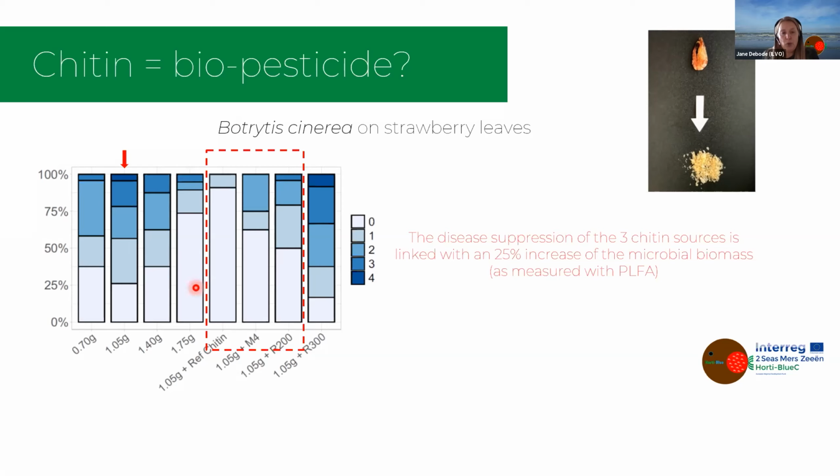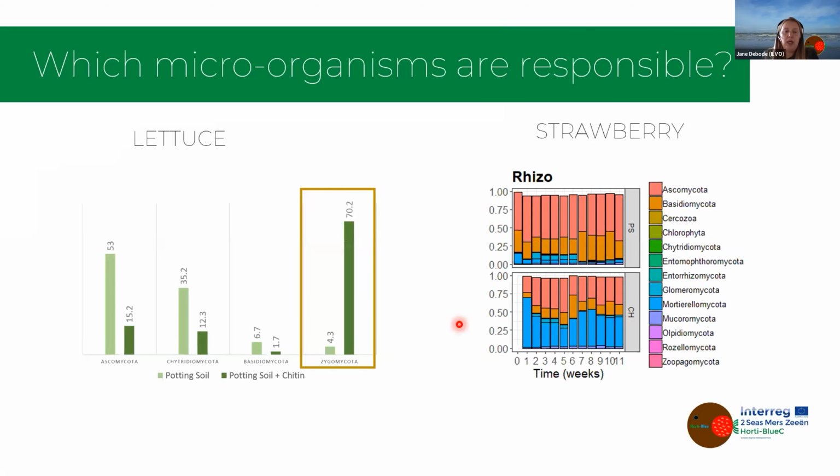However, if we looked more to the details of what was happening in the growing medium and around the root, so at the rhizosphere microbiology, we saw that the chitins that were successful were also linked with an increase of the microbiology as measured with PLFA. However, PLFA is a very good method, but you only see the microbial biomass. So we clearly saw that if the chitin acts as a biopesticide, we see an increase of the biomass of microorganisms in the rhizosphere.